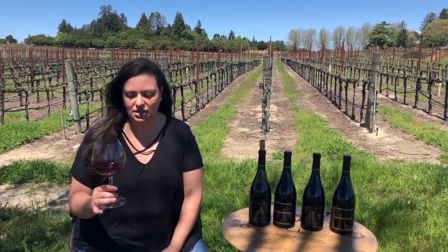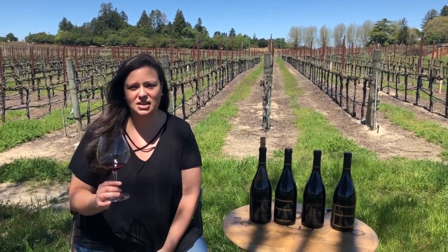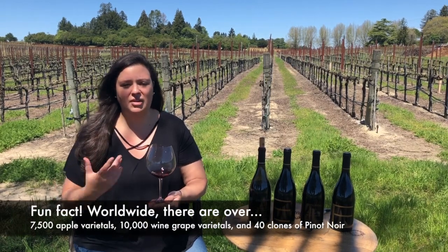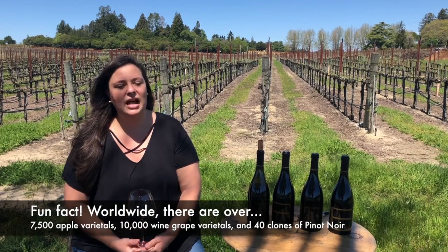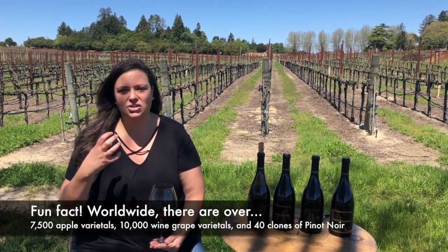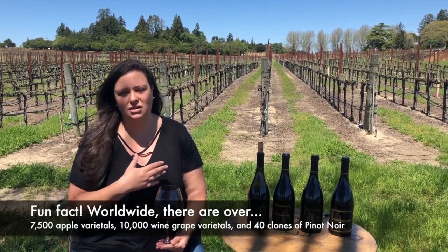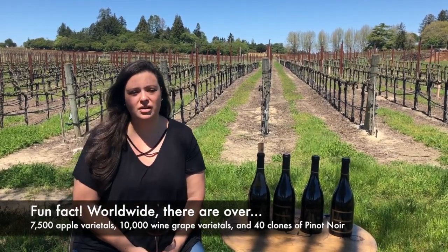The 17 is actually going to be a blend from all 11 clones that we have planted here on Hallberg Ranch. Clones, an easy way to think about them is like apples. You have Granny Smith, Golden Delicious, Fuji, Pink Lady, Gala, whatever. You bite into the fruit and you know you're biting into an apple, but you can tell the difference between a Red Delicious and a Granny Smith. It's the same idea with clones of Pinot Noir.